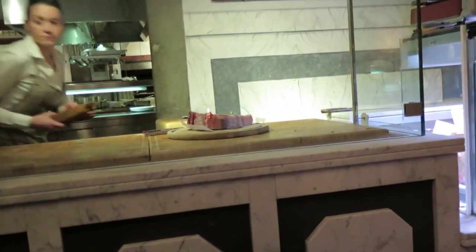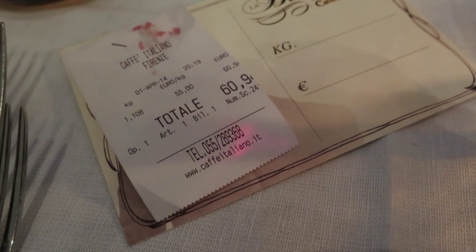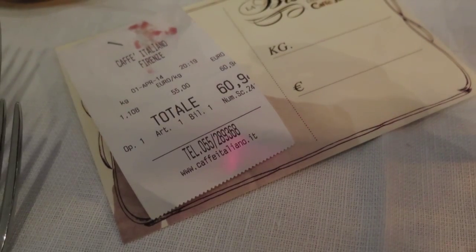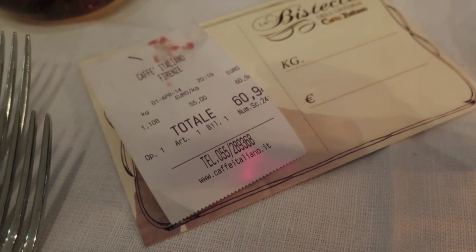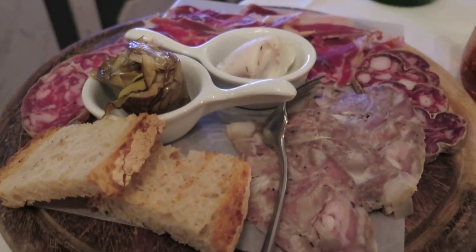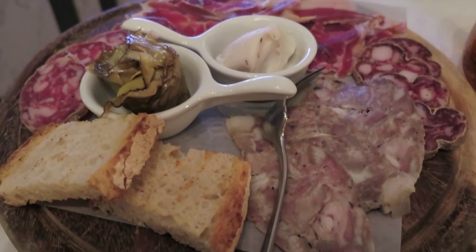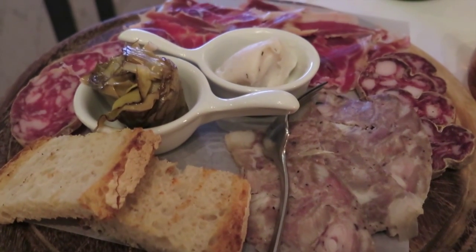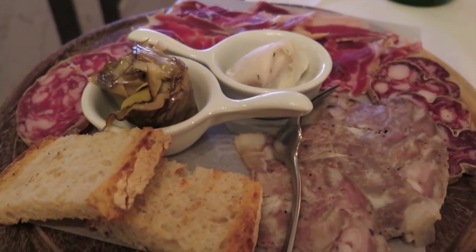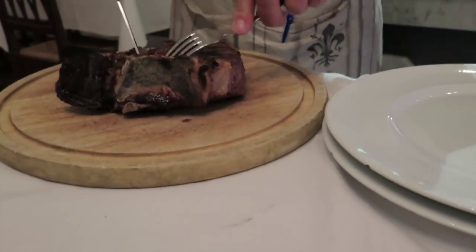Hi everyone, so we are here at dinner. We're having the Florentine steak today, which is a huge hunk of meat, and ours is just sitting right there on the counter. Measurement of our Florentine steak, it is 1.108 kilos. Yeah, we'll see if we can finish this. Our appetizer just arrived. We have four varieties of local meats, and we have some cream of fat, some lardo, and then we have some artichokes.